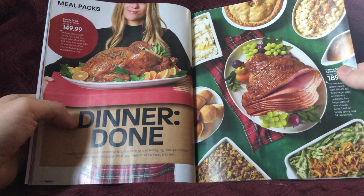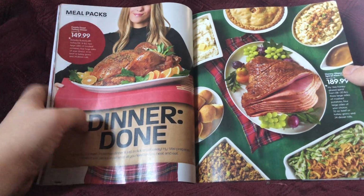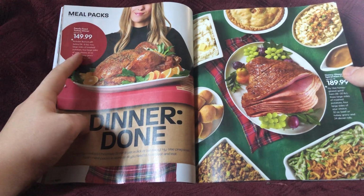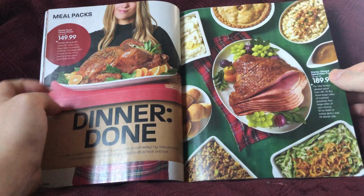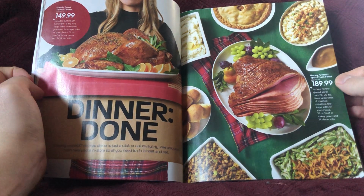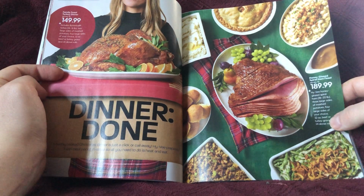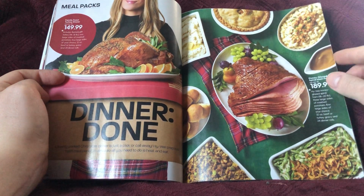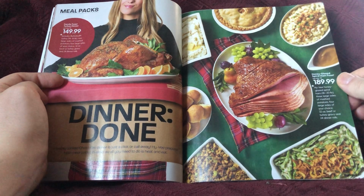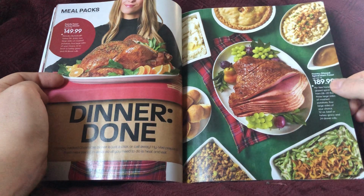Dinner is done. You can get this turkey for $149.99. Or this ham. Oh, so expensive. Oh, I see. These actually come with, it's a whole feast, so you're paying for an entire spread. Actually, that's not a bad deal if you're getting all the sides and everything pre-made.